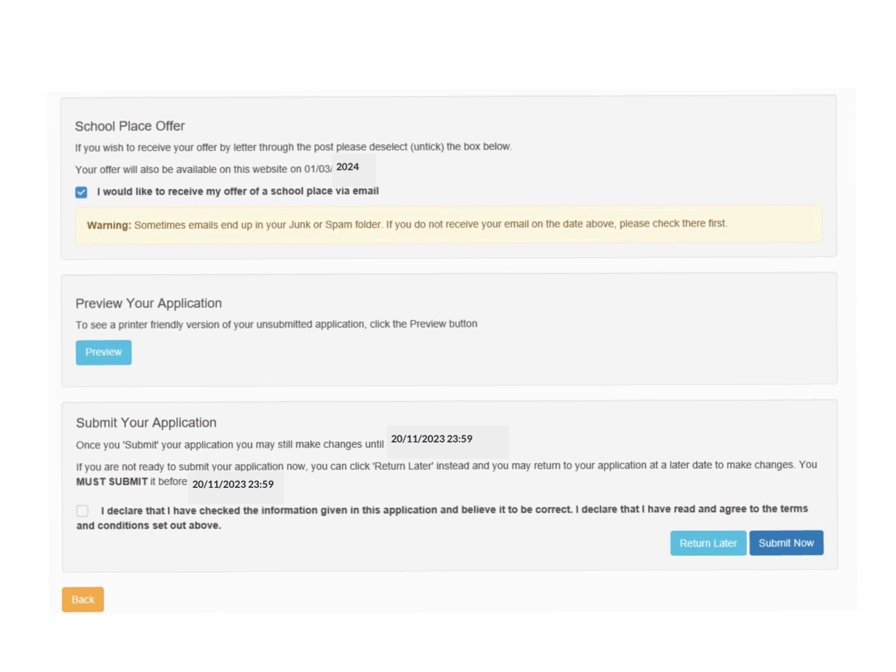You can also preview your application to check the information you've given by pressing the preview button. That will give you a one-page overview of the information you've submitted. Once you've done this, you need to declare the information that you've given is correct and then press the Submit button.